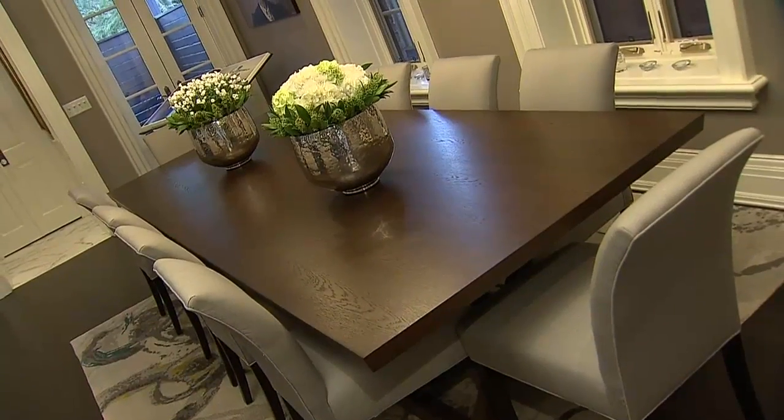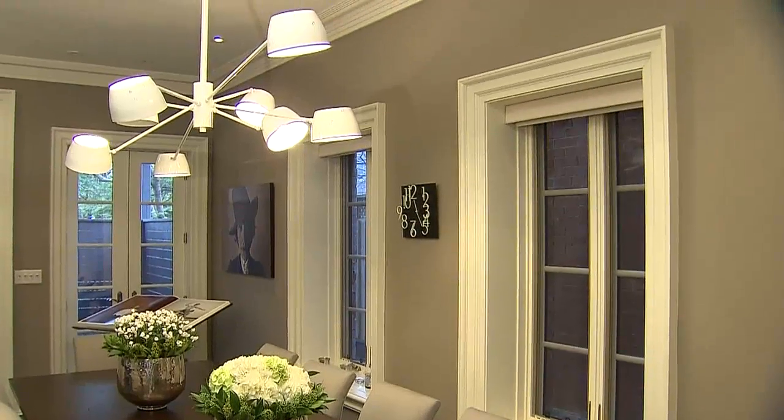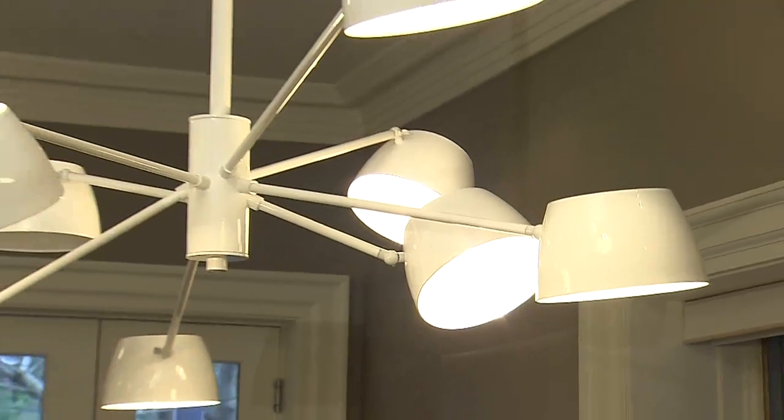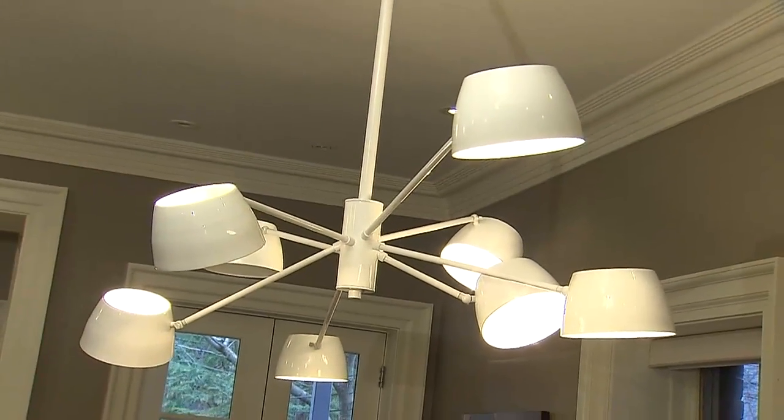Now the dining room sees a lot of action. They have a lot of parties. It's quite large, but of course the leaf means it can be smaller. The light fixture was a really fun choice, and I'm glad they decided to go for it.